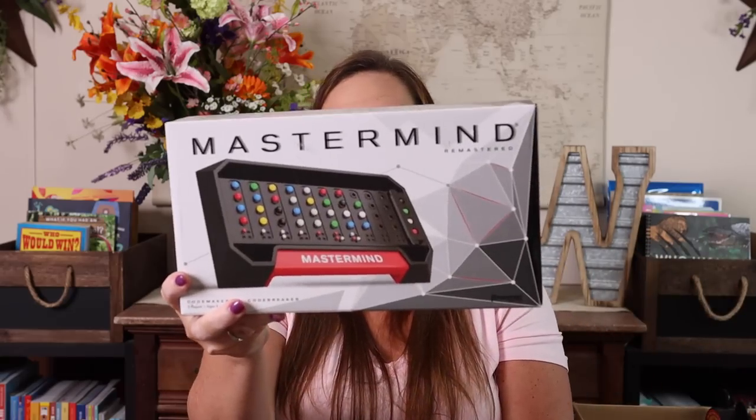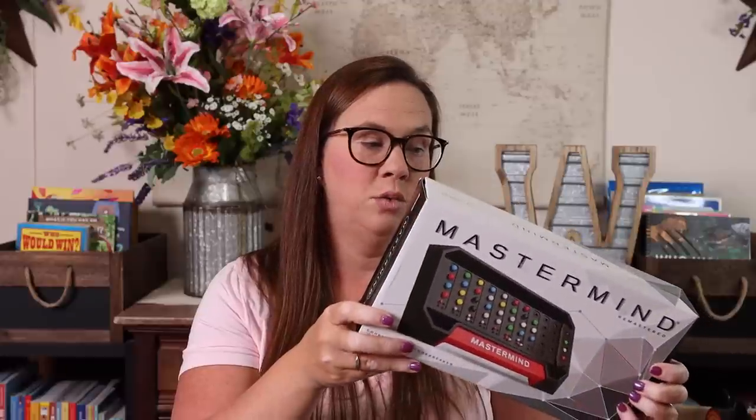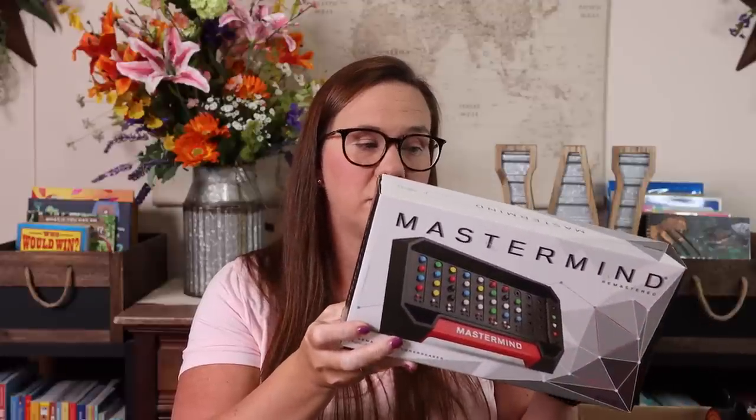We have Mastermind. We have actually been playing the Mastermind Kids for years and years, and it works absolutely fine. Emily just said that she was ready for another level of difficulty because that one has little animals and stuff, she loves it, but she was ready to step it up a notch. So I went ahead and got just the regular Mastermind.